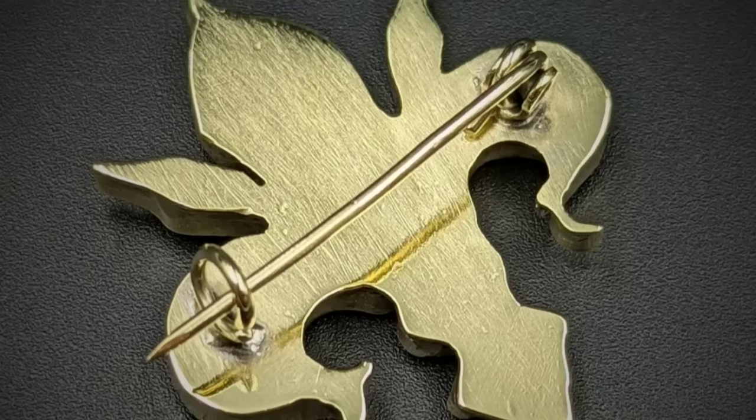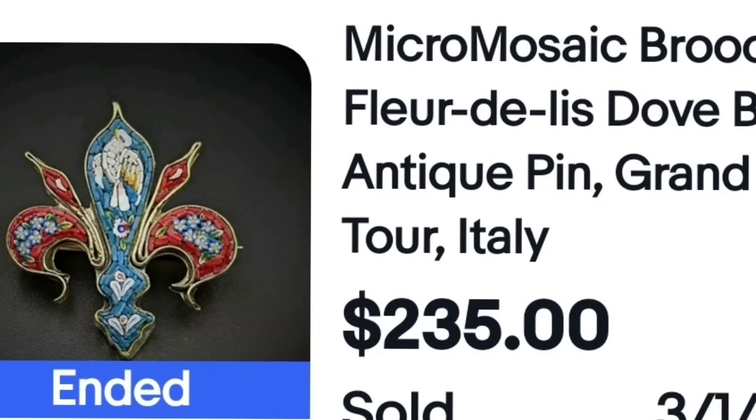And this one does not have it. So this one sold for $235. So from what I was told, with micro mosaics, the smaller the pieces of glass, the older the pieces. So that is one way with micro mosaics to tell.